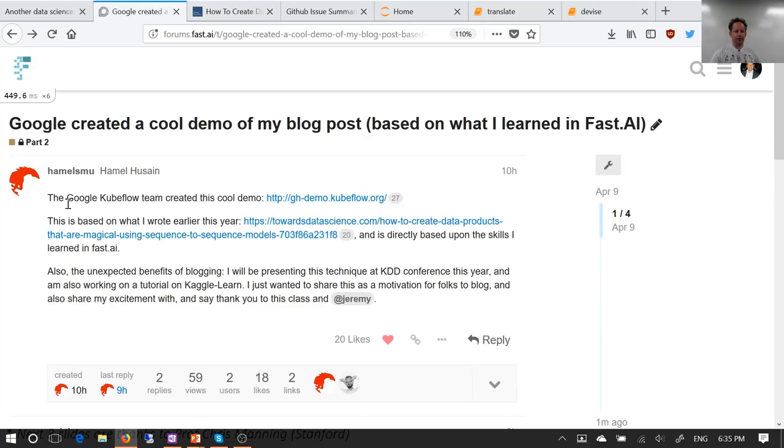He said that the Google Kubeflow team created a demo based on what he wrote earlier this year, directly based on the skills I learned in Fast AI, and I will be presenting this technique at KDD. KDD is one of the top academic conferences. So I wanted to share this as a motivation for folks to blog, which I think is a great point.